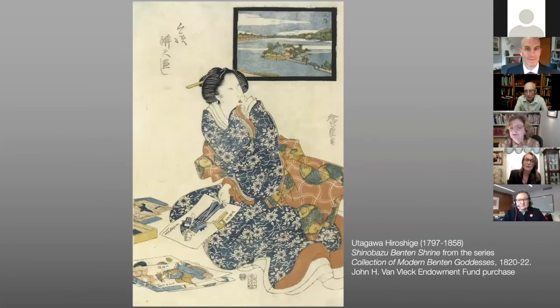And here's another acquisition from 2000, also under Drew Stevens, that highlights a theme that I took up in the exhibition, Competition and Collaboration. This work is by Utagawa Hiroshige. This print, Shinobazu Benten Shrine, from the series Collection of Modern Benten Goddesses, highlights the specialization of landscape work by Hiroshige in the inset of the location of Shinobazu, while demonstrating Hiroshige's own skill in the figure of the beauty, who interestingly is depicted viewing kabuki prints that include the signatures of Hiroshige's fellow Utagawa school artists, Toyokuni and Kunisada.